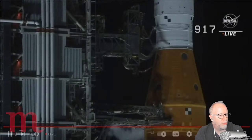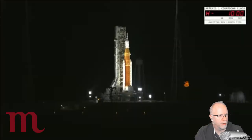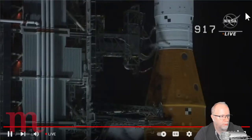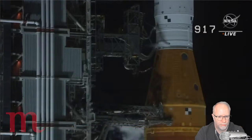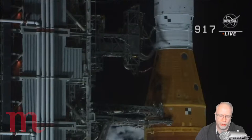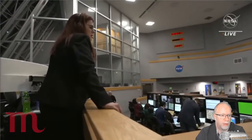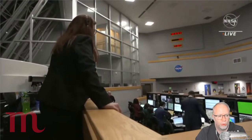It sounds like they are almost done the work that they need to do for the self-destruct system. So they're going to be doing a poll of the mission management team coming up. The launch director, Charlie Blackwell Thompson, will be polling her team to get the go and no go. And that usually happens 5 minutes or so before they start the countdown. So we could be coming up fairly soon to a resumption of the countdown.